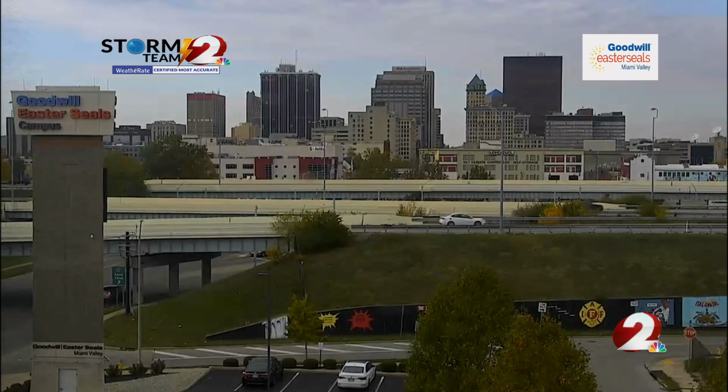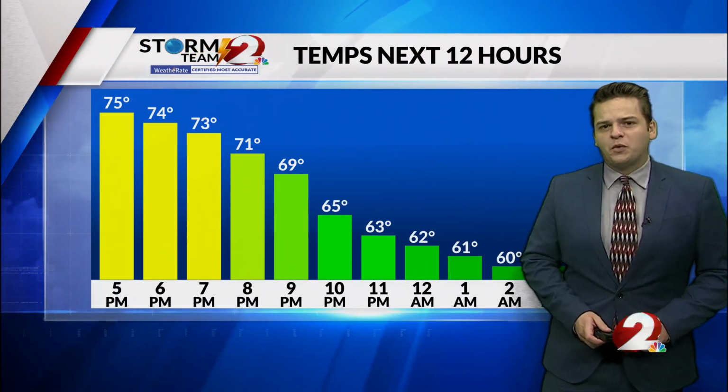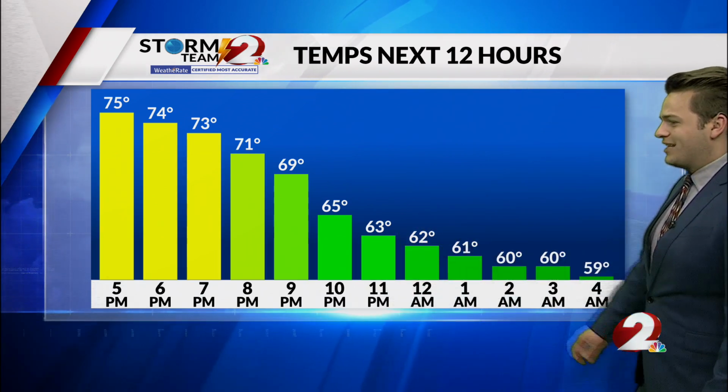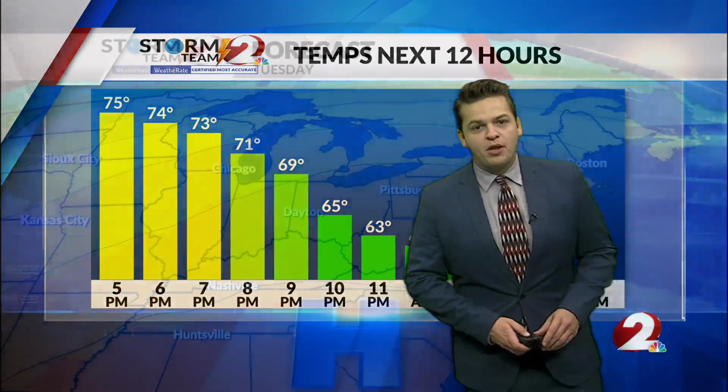You see some of those higher clouds moving on in here, but still dry, and we'll continue to stay dry through the overnight hours. Over the next 12 hours, those temps drop down quickly to the 60s as we get to the nighttime, 65 there by 10 o'clock, and then we'll drop into the 50s as we get to the morning hours. You'll wake up with some pretty warm temperatures for this time of year.